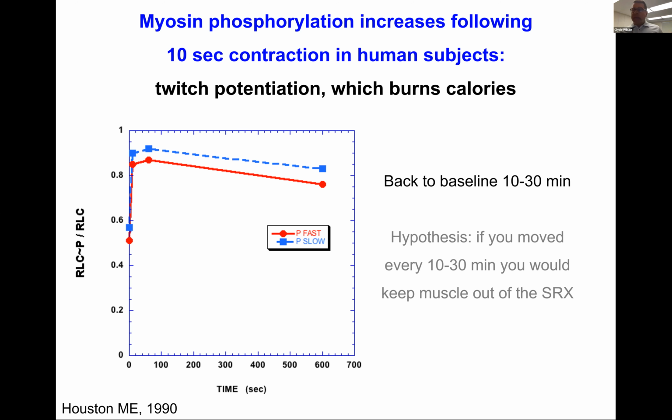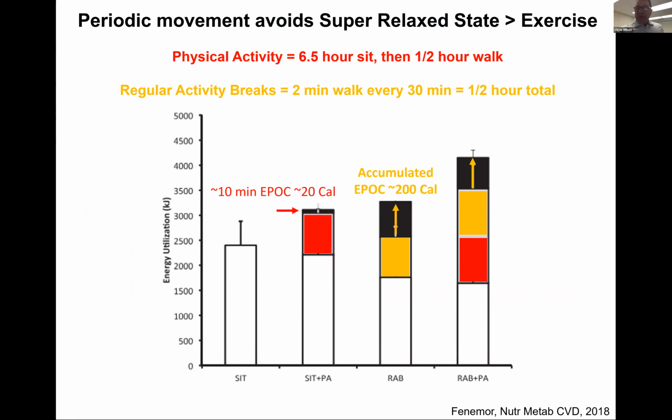So a hypothesis would then be, if you were to move throughout your day every 10 to 30 minutes, that you could keep your muscles idling and dramatically increase your resting metabolic rate by moving at that periodicity. So in fact, we do see that what's referred to as the excess post-exercise oxygen consumption, or the increased calorie burn after movement is completed, is significant. So with a half hour of walking, that's the red block, this is looking at calories or energy utilization in humans. This thick black line on the top of the red block, after 30 minutes of walking, you're burning about 20 calories.